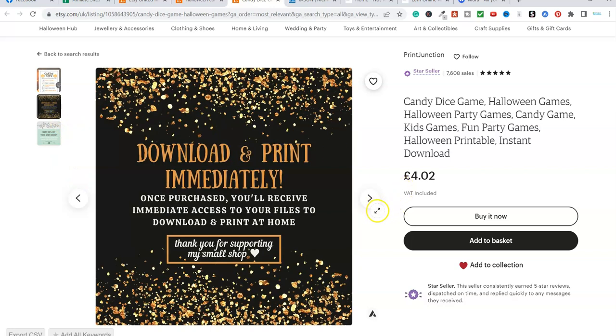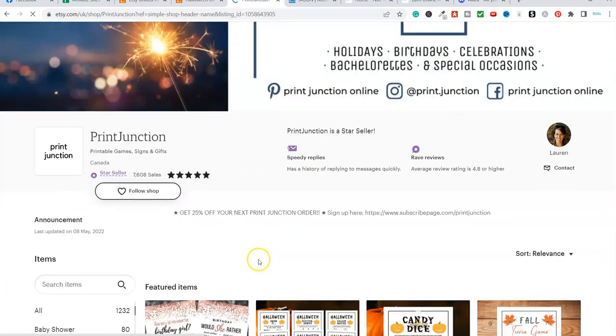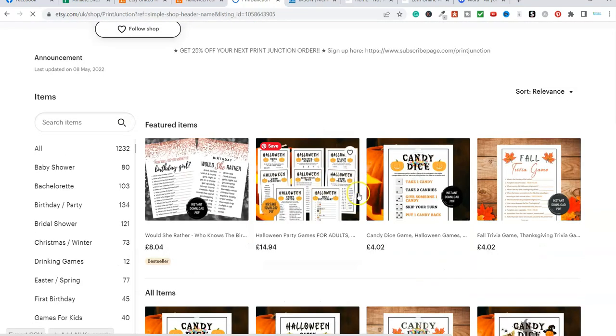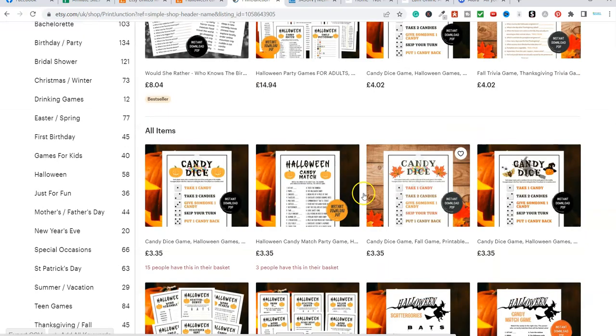When somebody buys that product, the owner of this shop here, Print Junction, their work is done. They don't have to deliver the products because it's an instant download. They don't need to worry about messaging people going backwards and forwards, and they don't need to worry about receiving payment, because Etsy handles all of this for them.